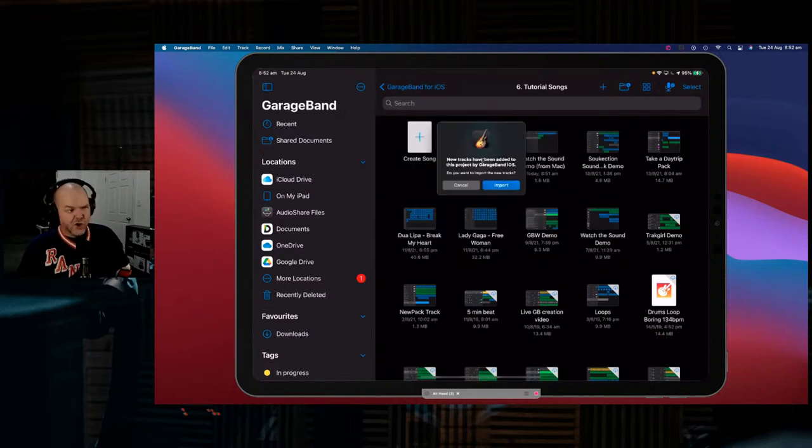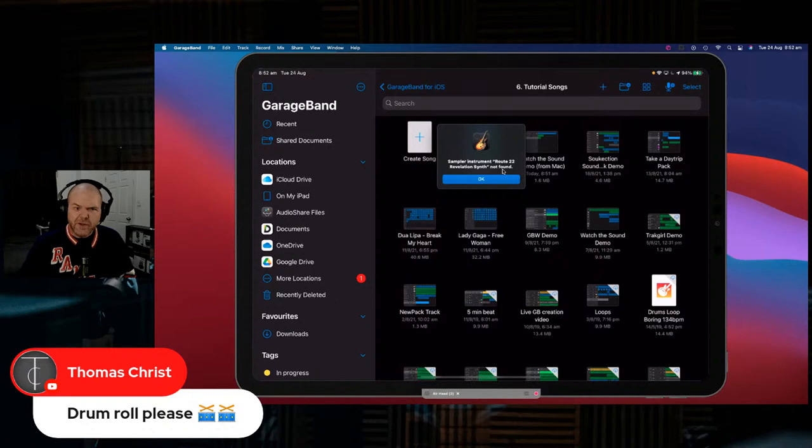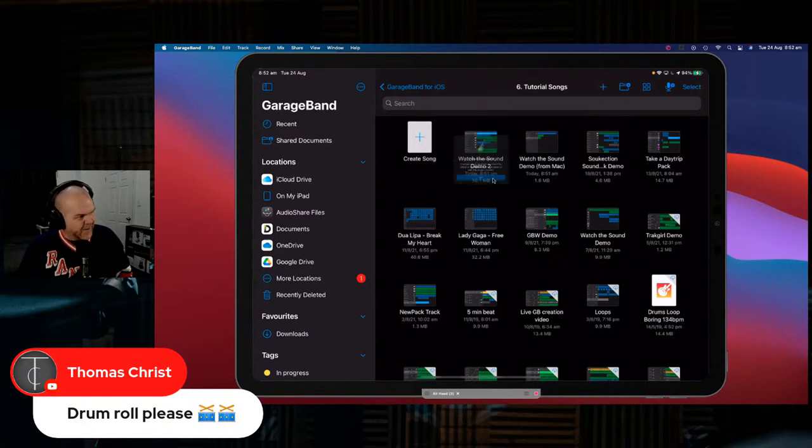And look at this. New tracks have been added to this project by GarageBand iOS. Do you want to import the new tracks? Yes, drum roll please. I do. Let's see if they work. Sampler instrument Route 22 Revelation Synth not found. Now that was one from the Take a Day Trip pack. So that's not found. Changes are imported successfully. Share to GarageBand iOS again to edit the project further.